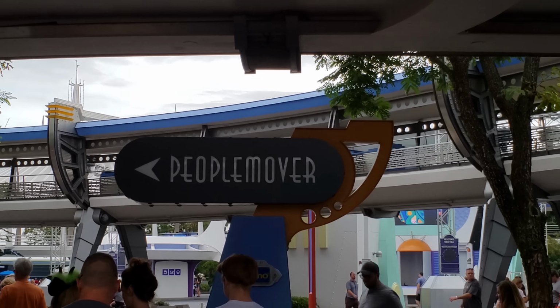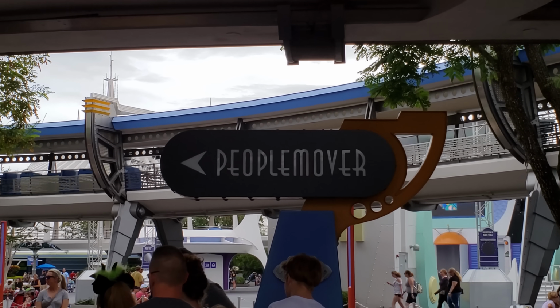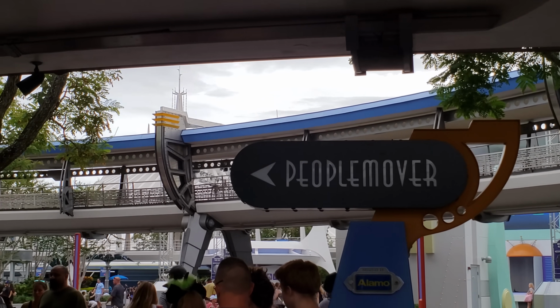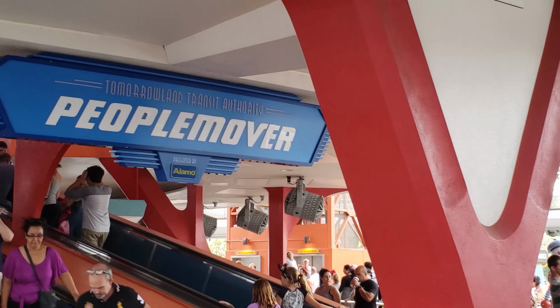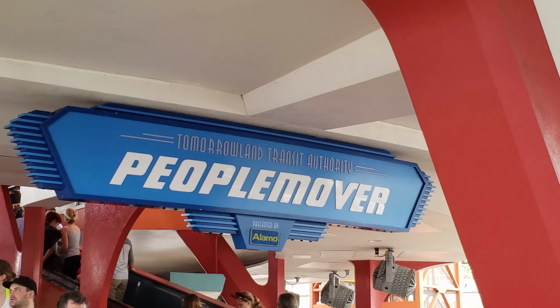And of course, everybody knows the People Mover is my favorite ride and one of Jenna's favorites as well, but it actually used to be called the People Mover when it first opened. Then they changed it to the Tomorrowland Transit Authority, and now it's back to being the People Mover. However, you can still find the second namesake of the People Mover right there on the sign leading into it.